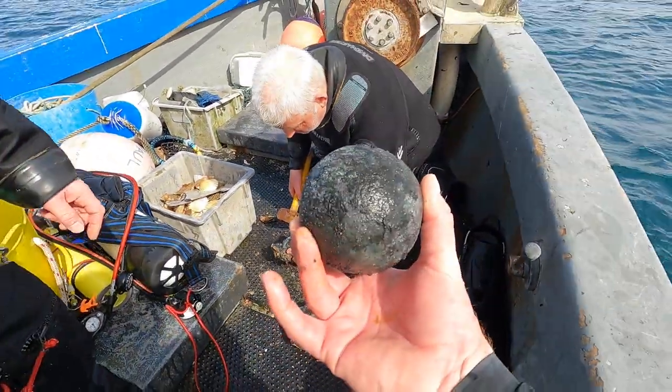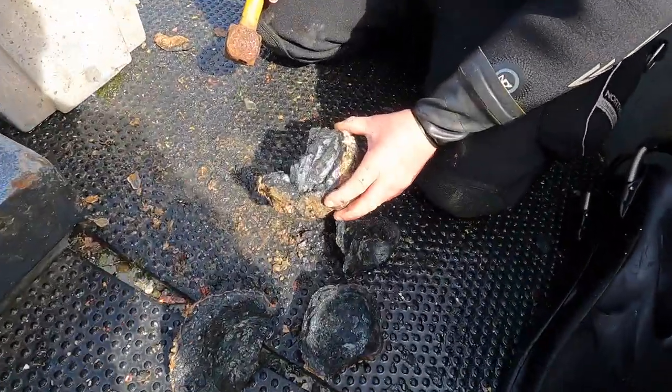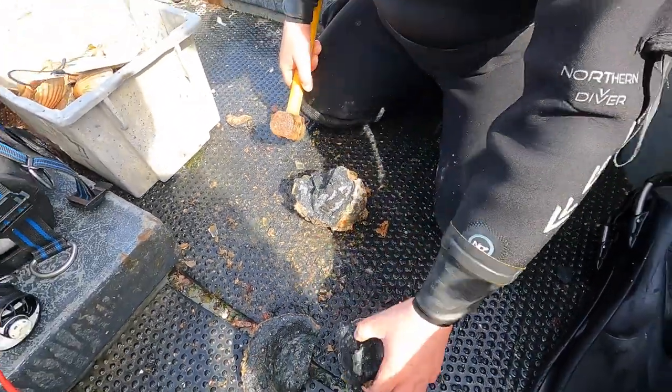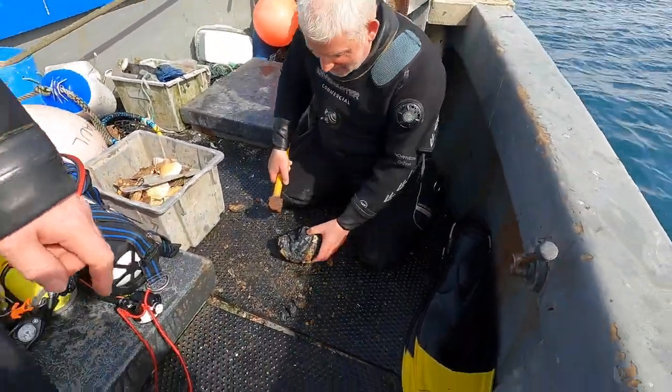That's quite a cool little cannonball, that one. That's lovely, that. That looks like a scallop shell. Oh, it is a scallop shell. Oh, yeah, it is. Well, yeah, that's fossilised. One of those prehistoric ones where they used to be made of metal. A trilobite. Like in Keeney's day.